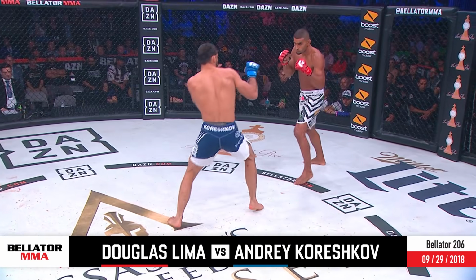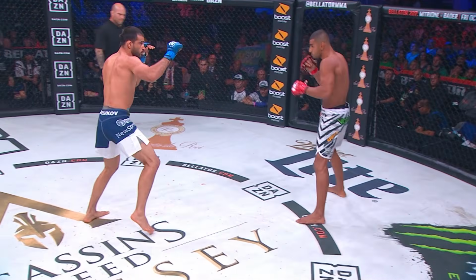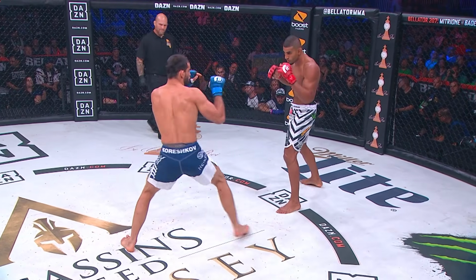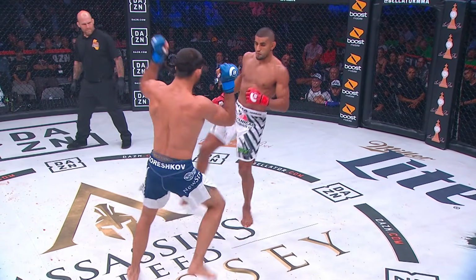Lima in the red gloves, Koreshkov in the blue, and you know for Lima, the game plan is attack those legs with his ferocious kicks. He has got some of the hardest kicks in MMA. Oh, there you go.